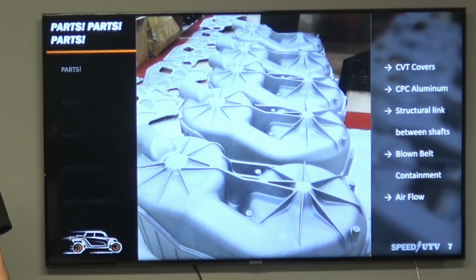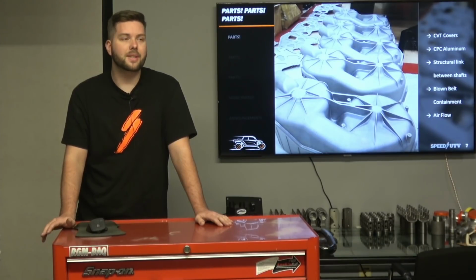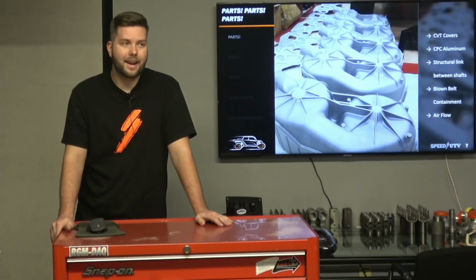Now, on top of that, with the case being aluminum, it's actually just got a lot more strength all around to it. That's been an issue on a lot of side-by-sides where you blow the belt and the belt rips through the cover, takes out oil lines, oil tanks, or something like that, and now you've got more than just the changing the belt headache on your hands.